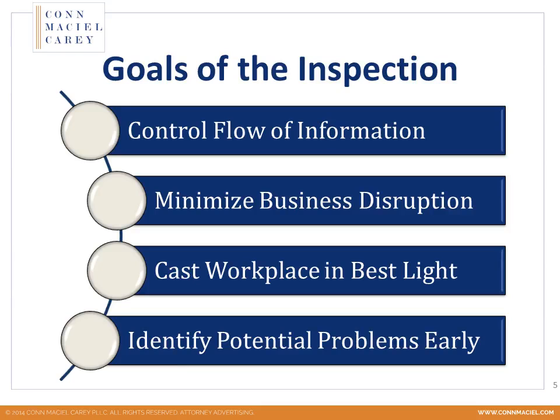OSHA is going to request all sorts of information in document requests. They're going to request to interview lots of employees and dig through all of this material at your facility. So you want to control the scope of records that you produce, the light that they are seen in, when in the process they're shared with OSHA. In terms of interviews, you want to control when interviews are happening and how information is conveyed during those interviews.